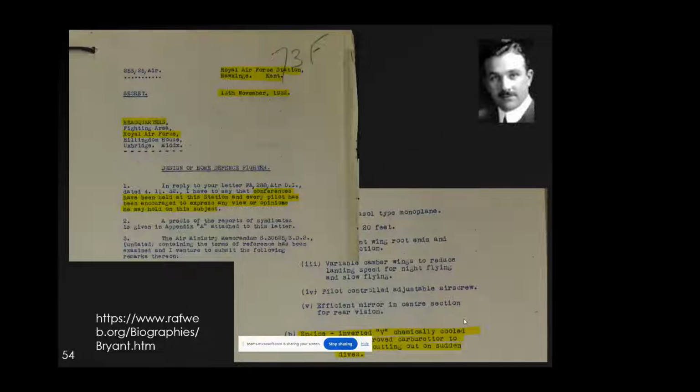It was organised by the Air Ministry headquarters, and it was basically a survey to look at the design of the next home defence fighter. So they basically consulted all the pilots at Hawkinge to get their feedback on what they wanted from their aircraft.